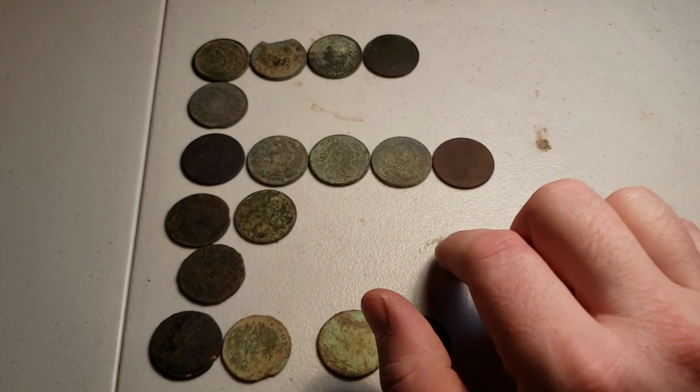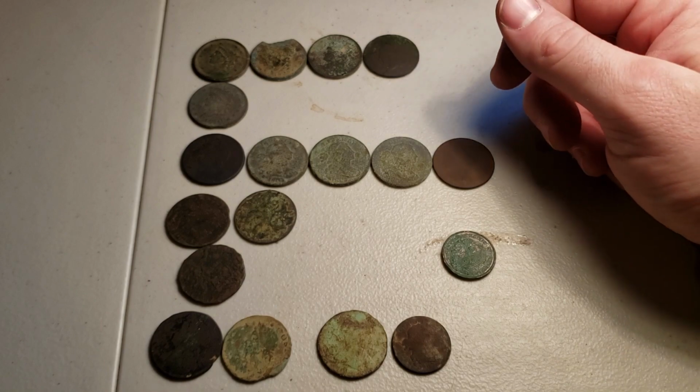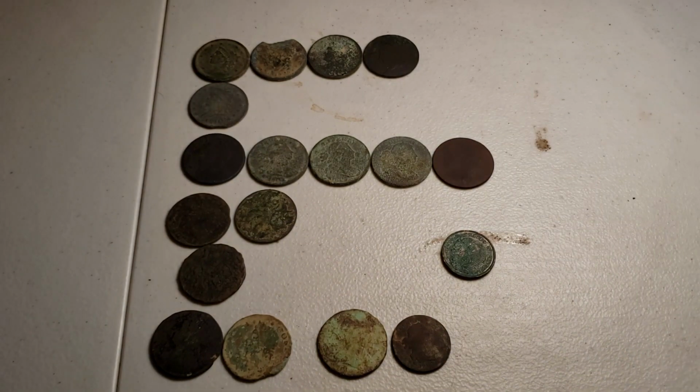Got a bunch of draped busts, I think 5 in total. A classic head. A bunch of matrons. So I did pretty good on the coppers this year. 22. Not bad for a first year, right?